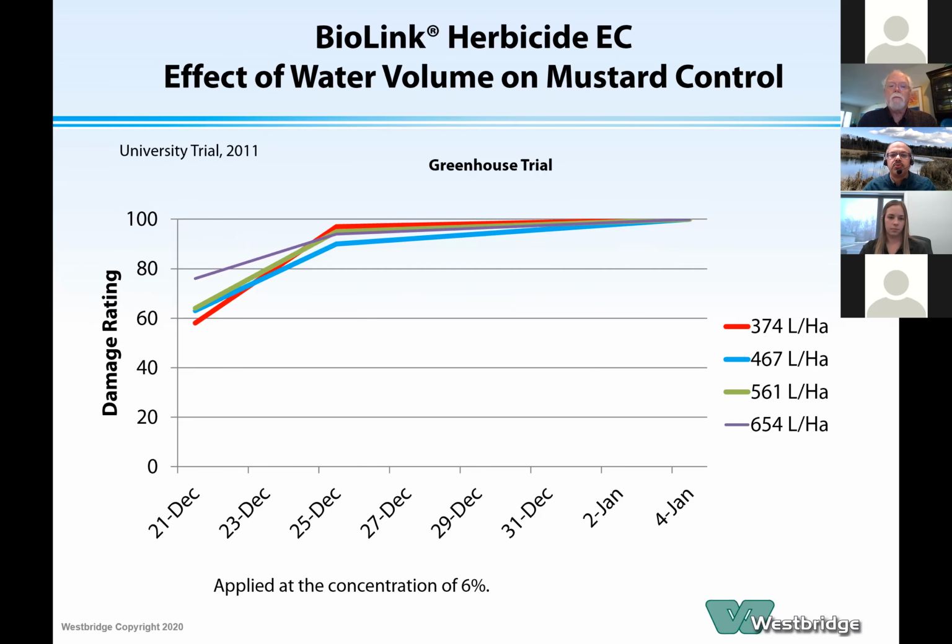This is showing water volume. The University of California, typically with all organic fertilizers, was recommending 654 liters of water per hectare, which is about 70 gallons of water per acre. We felt our product was way more efficient than that, so we did the study, and it showed that we could go down to 374 and get just as good efficacy as at 654. We now know that we can go down to about 220 liters of water per hectare and still have the same efficacy. It may take a little bit longer for the efficacy to occur, but we still get the burn back on it.